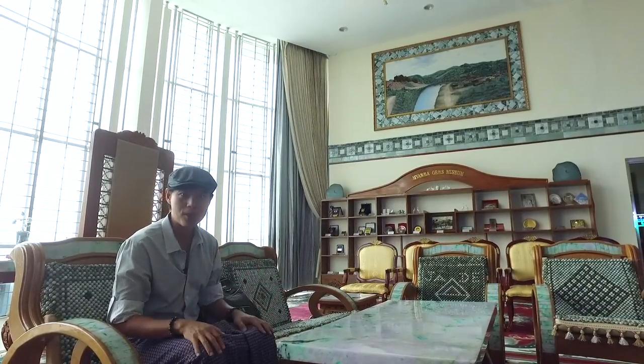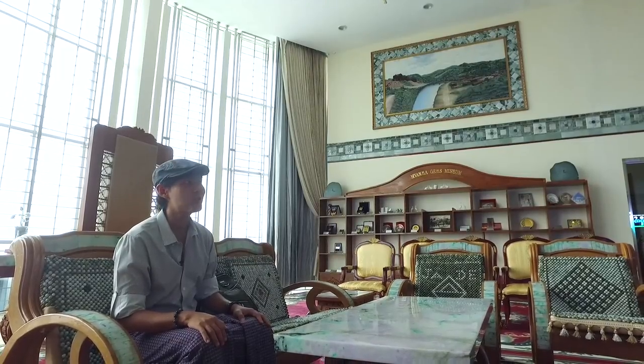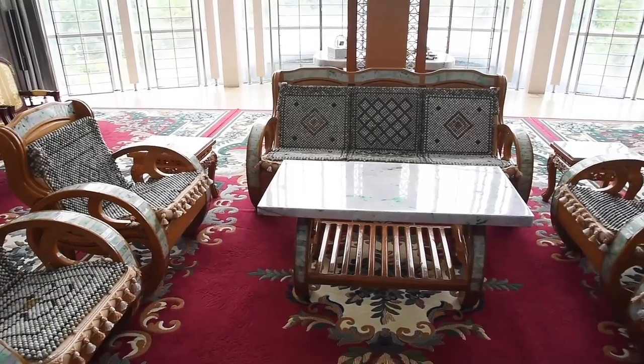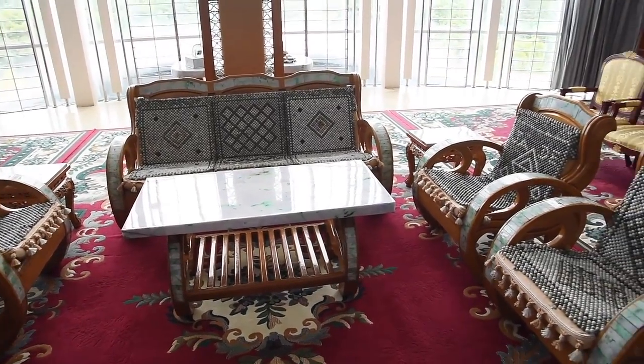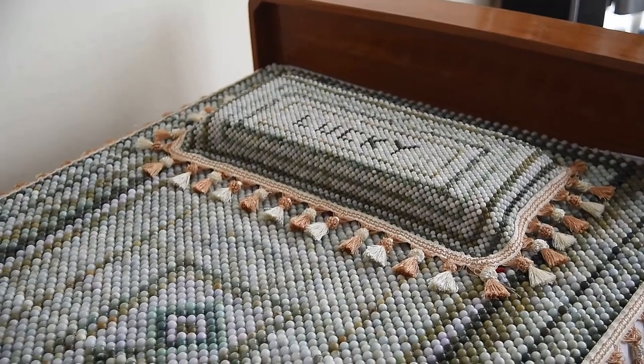That is a picture of Kachin State in northern Myanmar, where they took jade from. And in this room at the lobby of the Gems Museum, I see a lot of furniture made of jade. It's very beautiful, from the walls to chairs like this in the living room. Looks really nice and precious. Yes, these are precious stones.